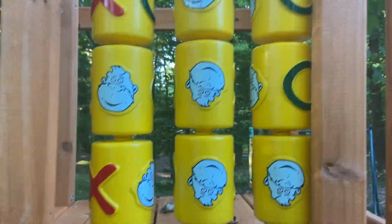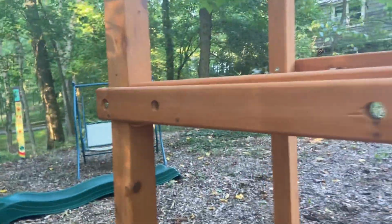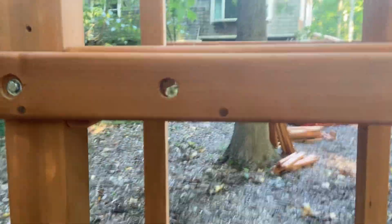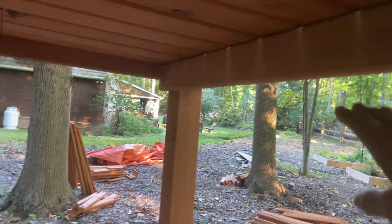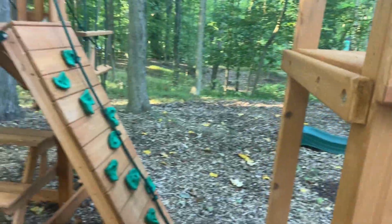I can't even put these on the right way. It's not finished. These aren't on the right spot. This is supposed to be facing the tower, one of these sides. So that's the board there that's supposed to be on. So this tower has to get redone.